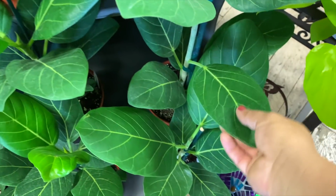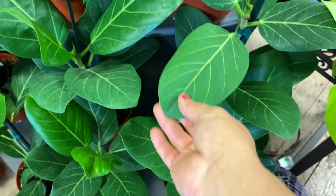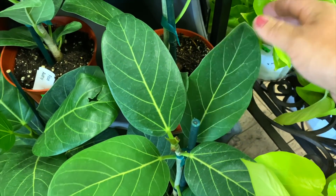Isn't that beautiful? Really thick, kind of soft, velvety leaves. I've not ever cared for one of these before, and I don't think I picked one up. I might need to take one of these home.